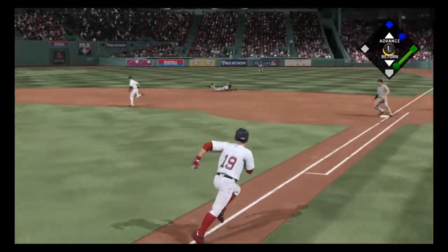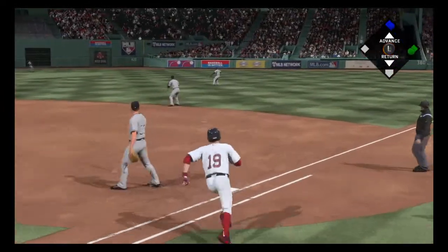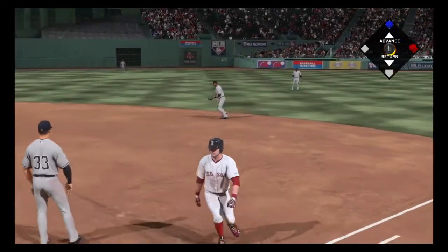Drilled to the right side. And a diving effort there, but it'll come up empty. It's a base hit.